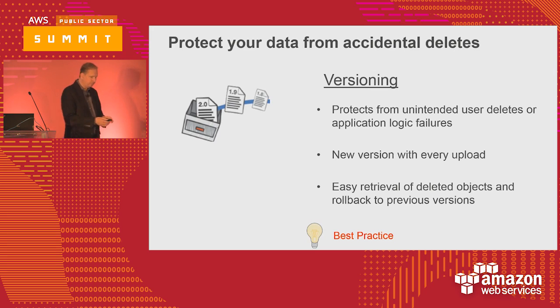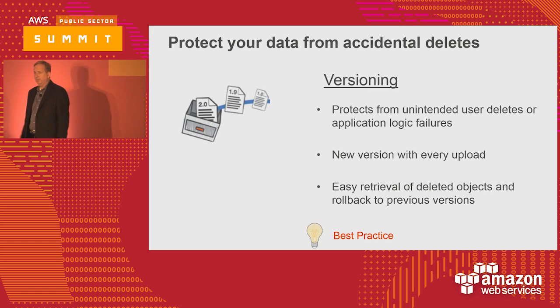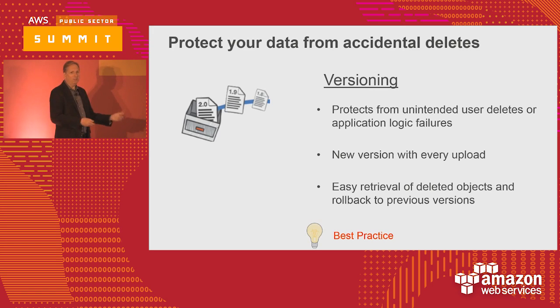So speaking of versioning, versioning protects against user deletes or application logic failures. Obviously, people think a lot about deletion and malicious deletion, but the reality is we have a lot of cases where, whoops, this application accidentally deleted 5,000, or we had one case, like 1 million objects, right? Luckily, that customer had versioning turned on, because when you delete that, you can say, go back to the previous version, and they were able to restore those previous versions of those objects. So it's a real good prevention mechanism for accidental or malicious deletion.